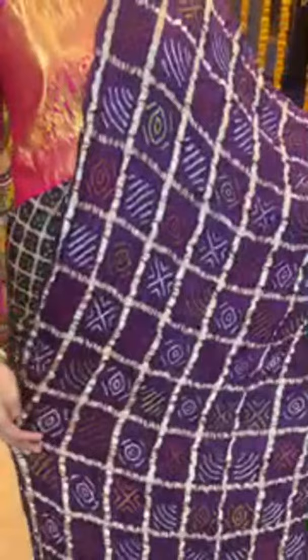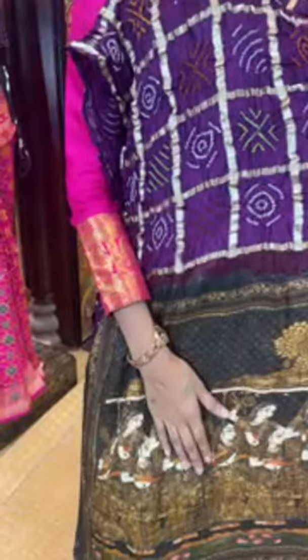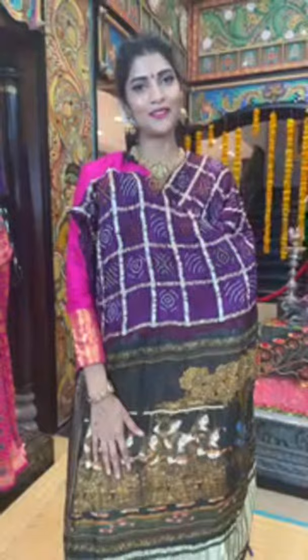Now let me show you another pretty sari in Bandhini collection. This is a beautiful magenta color Bandhini sari which has florals and Bandhini dots and zari checks all over the body. And this is also in borderless style. And let me show you the pallu, which has kadi with god motifs and florals on it. And this sari got a contrasting blouse.